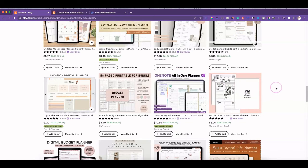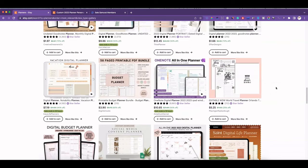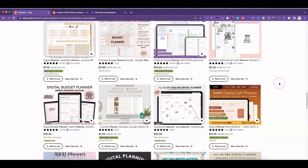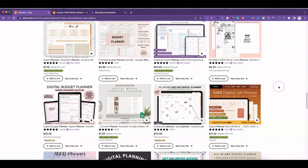Also, people think if they see a lot of items in their category that it's just too much competition, but it just means that there's a demand for it. If they're making sales, that means people are actually buying those. So don't look at it necessarily as a negative.